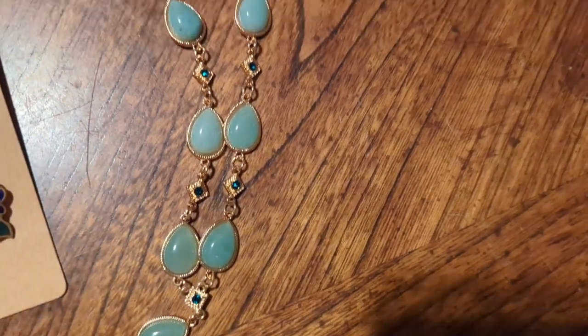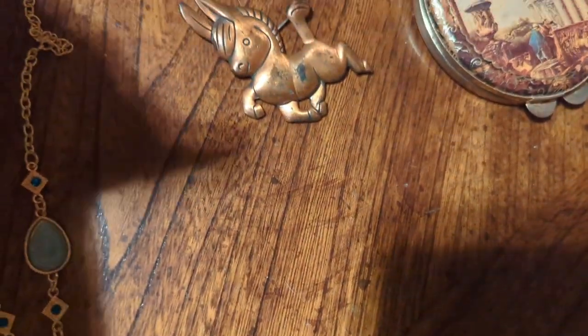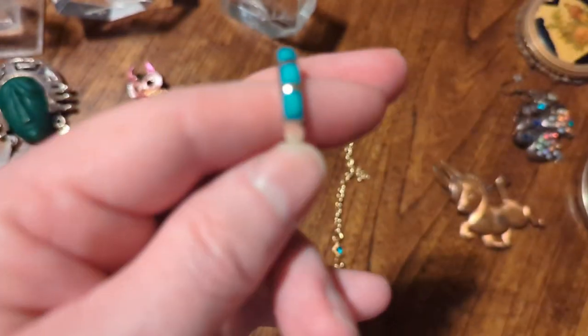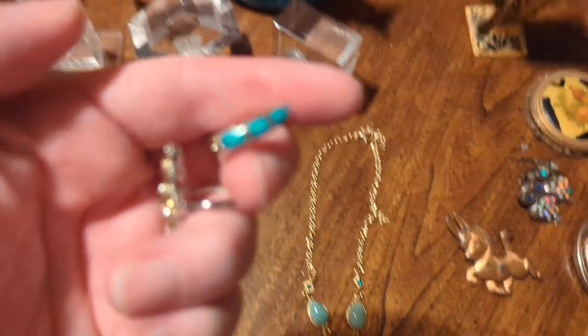And I picked up three pieces from her. This is a Venturine. I don't have any gold tone necklaces like this, so I thought it was gorgeous and went ahead and picked it up. Then I got this ring. It's not wanting to focus. There we go. This turquoise inlay. This is Bisbee turquoise. It is sterling. It just doesn't want to focus.